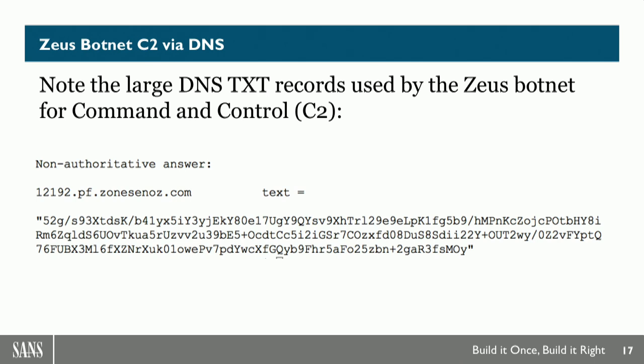Here's an example of the Zeus botnet. What most vendors have done for decades now is say, zonesnaz.com, you're evil, I'm gonna blacklist you. And the black hats are laughing because with domain generation algorithms, you can play that game all day long. I'll show you the handiwork of a DGA very shortly. But if I blacklist that, right?